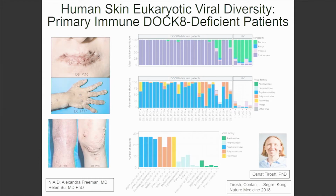But when we look in primary immune deficient patients, a lot of whom are seen at the NIH Clinical Center, which is sort of a center for that, these are 26 patients who have mutations in the same gene, the dedicator of cytokinesis 8, which is important for the actin cytoskeleton in immune cells as they migrate through the skin. It's a very collagen-rich environment, and you have to really squeeze through, and these cells kind of shatter as they try to migrate through the skin. So they have very much a peripheral immune deficiency in terms of the resident immune cells in the skin.